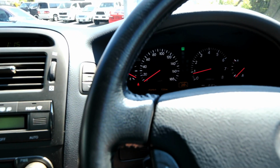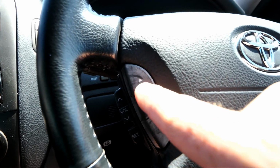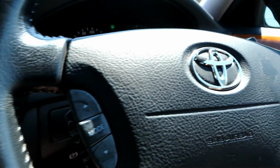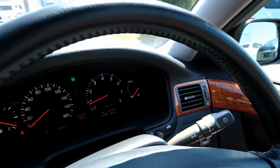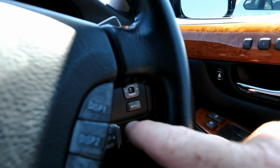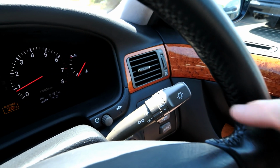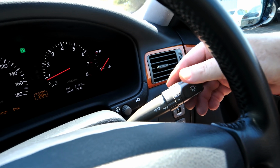Let's put the key in, we'll start her up. Okay, I've obviously got the mirrors closing. Okay, you've got different modes here for the stereo and all that, volume down here, I'm not sure if you can see that. Okay, different display settings for up on the dash. You've got cruise control just here, you can see that. You've got auto lights, headlights.